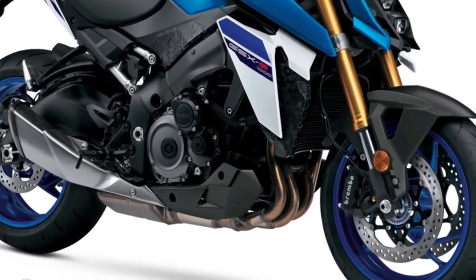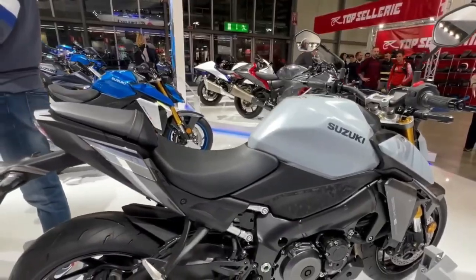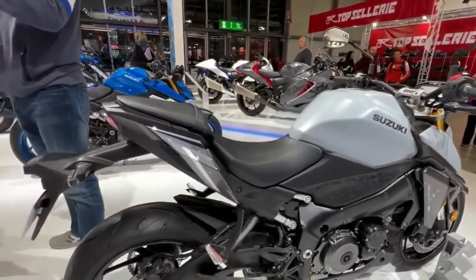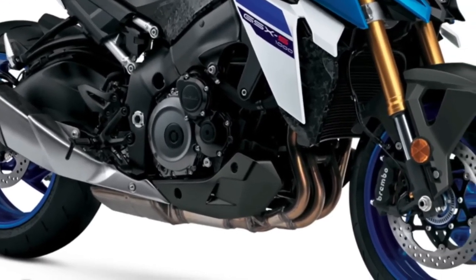The GSX-R-based engine is exposed as a clear message to others that this motorcycle makes more peak power with a broad torque curve that delivers street-dominating power. Riders can keep that power under control with the electronic ride-by-wire throttle bodies and the latest version of the Suzuki Clutch Assist System (SCAS) that smooths shifting and engine braking.